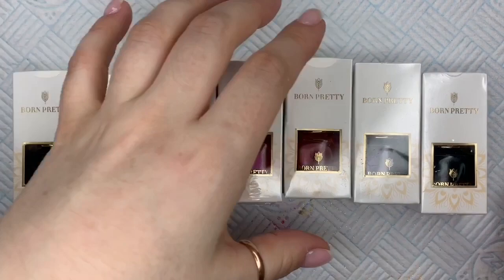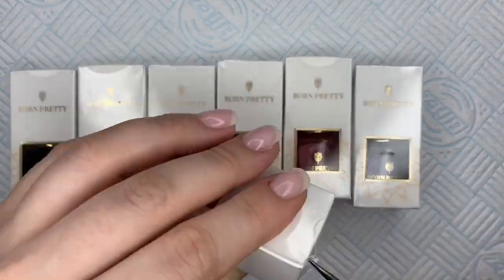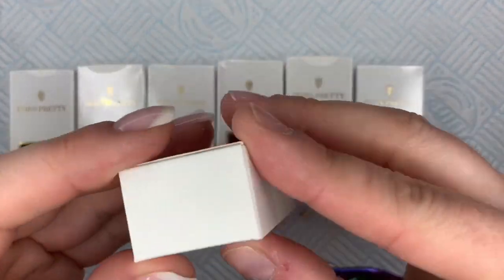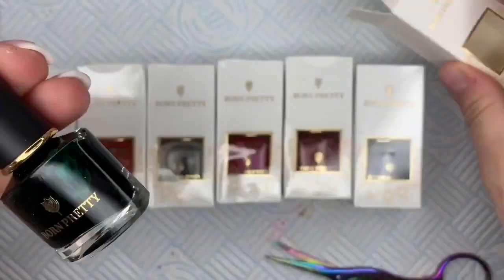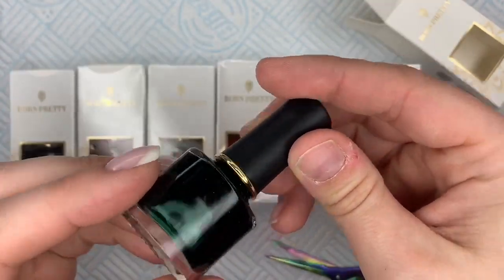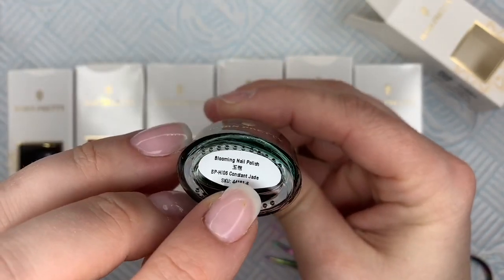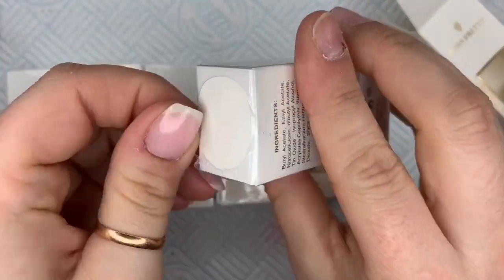I was like, which one should I start with? So I'm going to open them up. They come nicely boxed, and the boxes come wrapped in cellophane. I think that's what you call it. I don't know. So here's the box. It's quite pretty. I'm going to take it out, and I didn't realise, but they have names. I just thought they were coloured, but they have names. So this one is green, and it's called Constant Jade. They look darker in the bottles than what they actually come out as, if that makes sense.